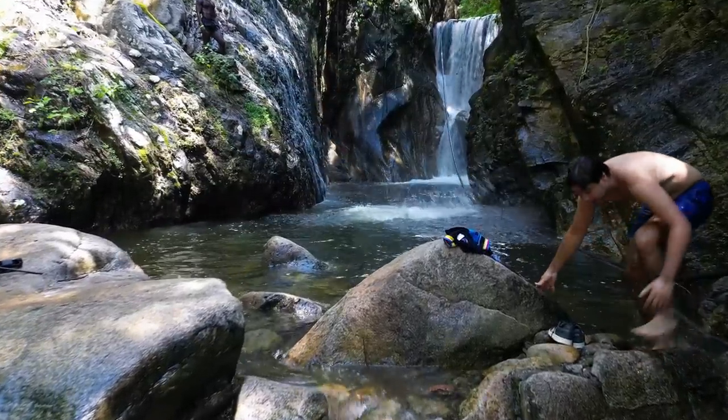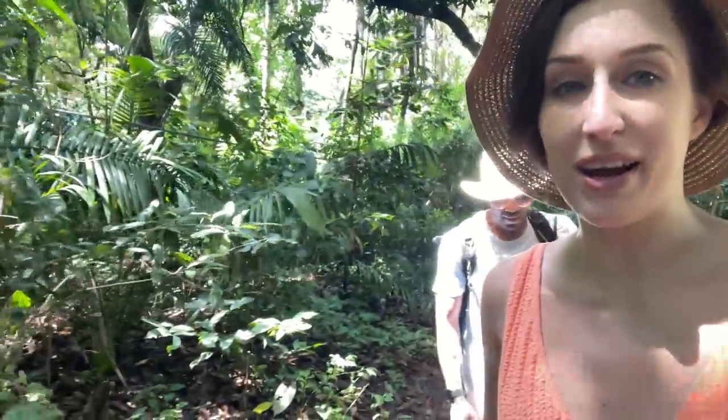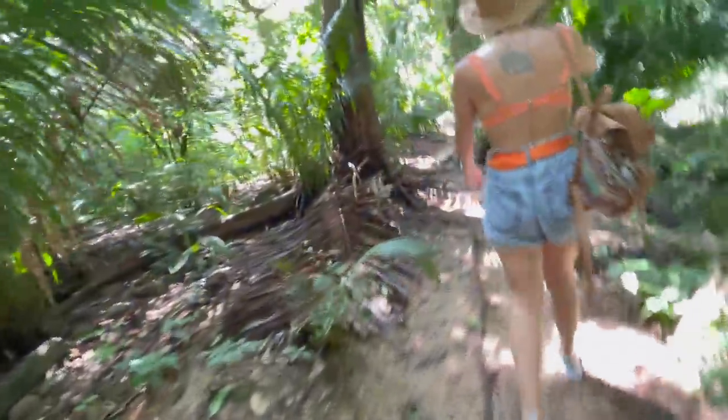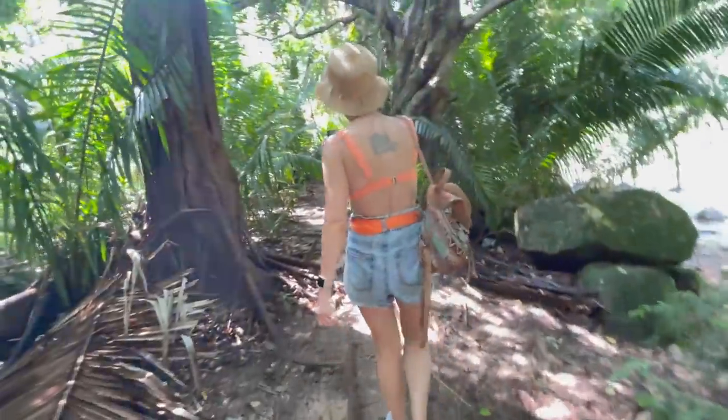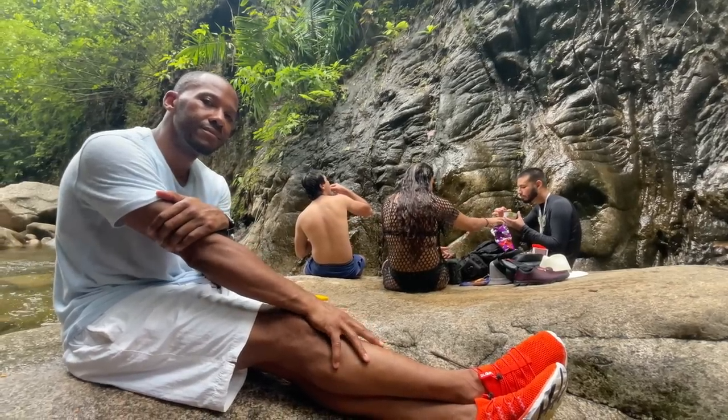There is a lot of mosquitoes. I'm not lying. Trust me and bring a bug repellent. You might want to have like a fondue of yourself with bug repellent. Because otherwise the bugs are gonna eat you alive. I always wanted to see like a real waterfall. Wanted to swim in a waterfall. One of my bucket list things for waterfalls is to like hang out behind a waterfall.